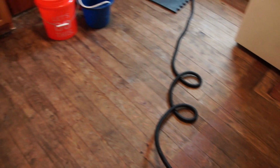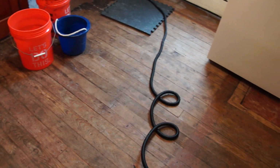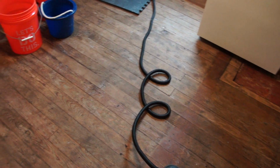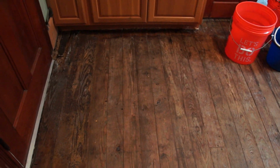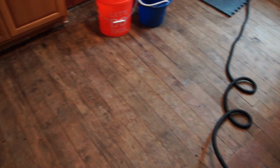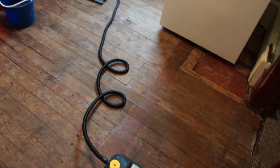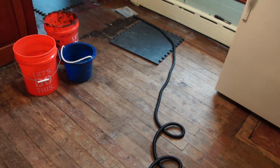So that was today's project. The steamer method works incredibly well. The trick to it is you leave it on for 2 minutes, and then you use a solvent right after you scrape it, whether it's Murphy's wood soap like we used, or I've heard you can use vinegar. Anything really, natural seems to work better than any of the chemicals, at least by what people say online.